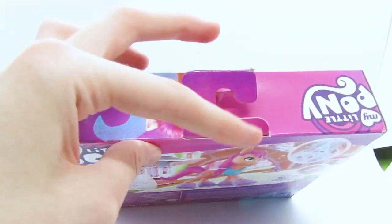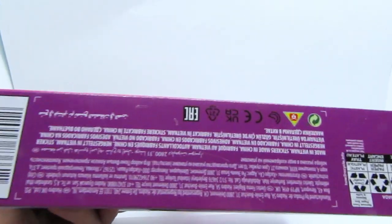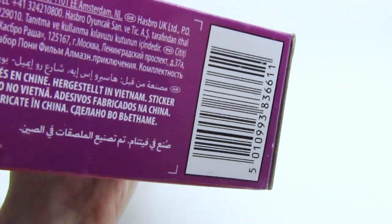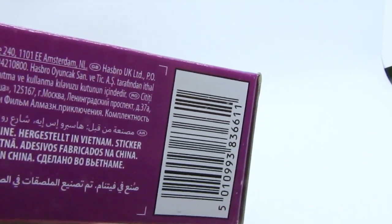On the top, we have the same render of Sunny Starscout, and on the bottom, we don't really have anything brand new. Do have the UPC. There's the UPC, if you need it. This is made in Vietnam. The box is paper, and then it says check locally for the plastic tray. That's what it says on the bottom.